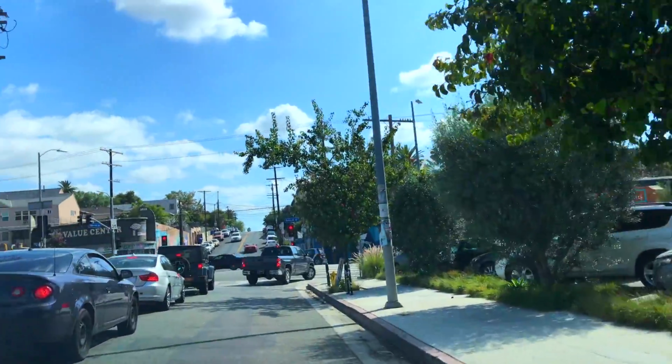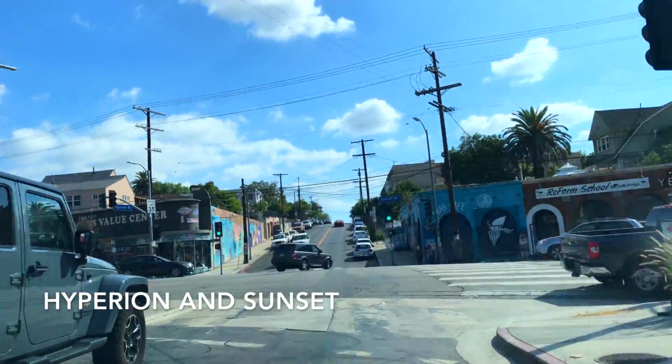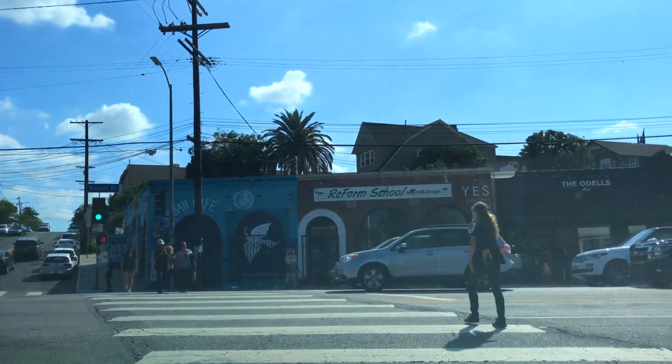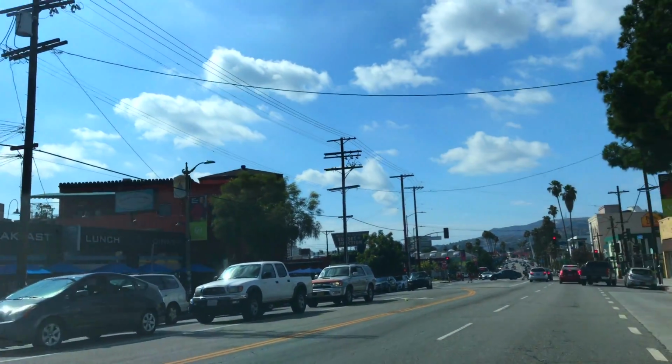Okay, so here we are on Sunset Boulevard, and this is called Sunset Junction. It's called the Junction because this is where Santa Monica and Sunset meet up ahead.